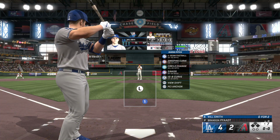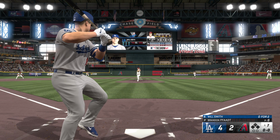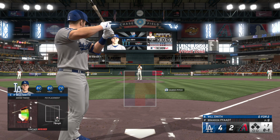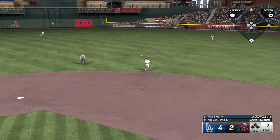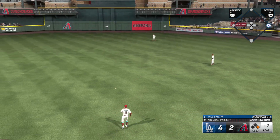Top of inning number 7, and at the plate for the Dodgers, Will Smith. Swing and a miss, strike 1. 0-1's the count. That one the other way, and that's a base hit. So a man on base to start the inning.